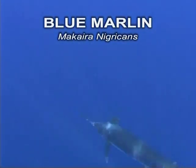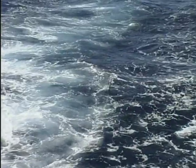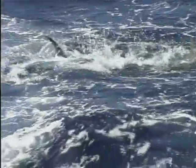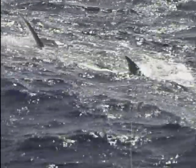Blue marlin. Found in the Atlantic, including the Caribbean Sea, Pacific and Indian Oceans. All-tackle Pacific record, 1,376 pounds, caught in Kona, Hawaii. All-tackle Atlantic record, 1,402 pounds 2 ounces, caught in Vitória, Brazil.